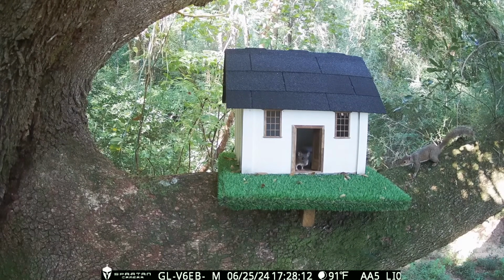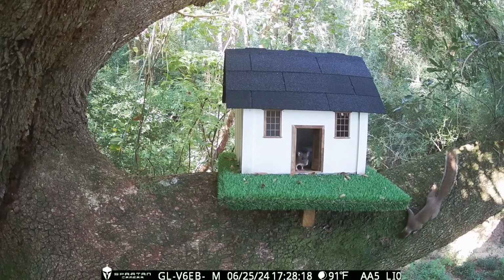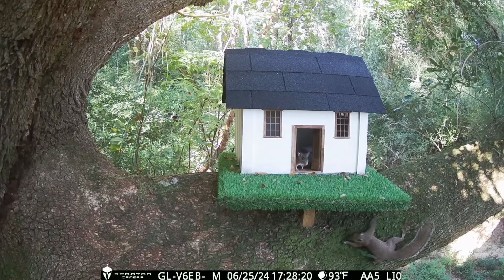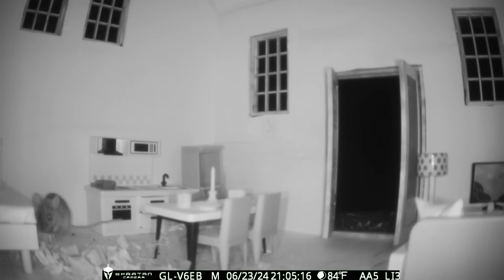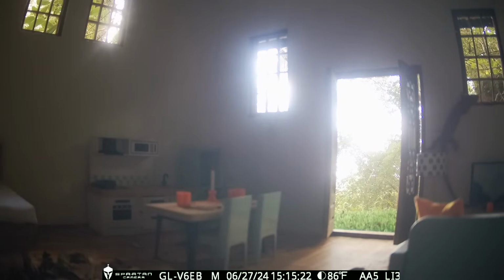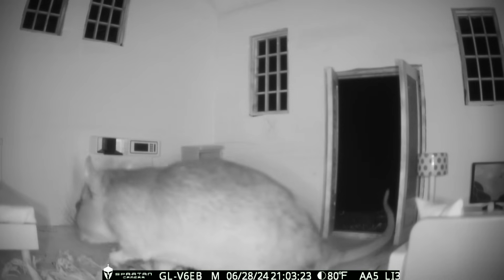That's a cool shot. The primary resident of the squirrel house is the mouse we call Gus Gus, and he is protecting his house from any intruders. Love seeing that. And little Gus Jr. bringing some of the squash into the house later that night. We also had a salamander make his first appearance. And Gus Gus had a long day protecting his house. It's time for bed.